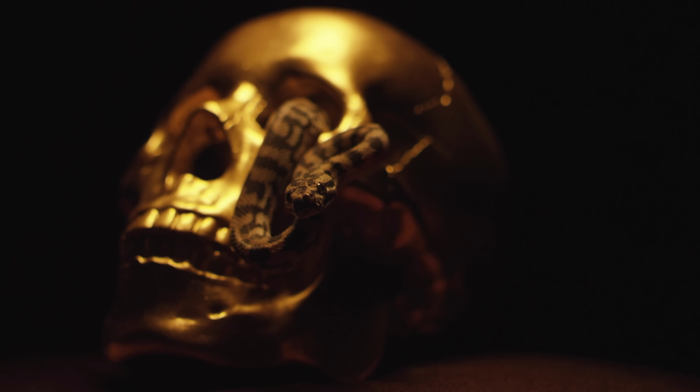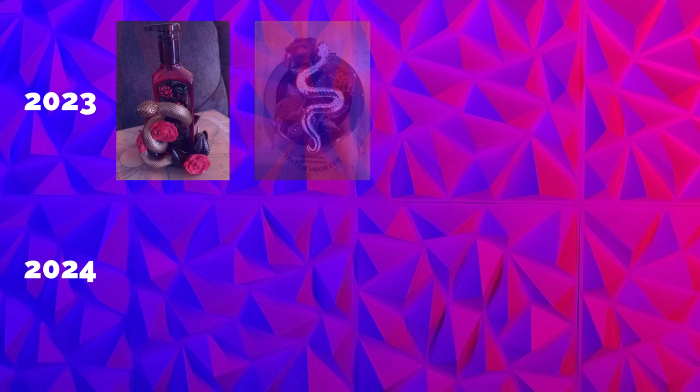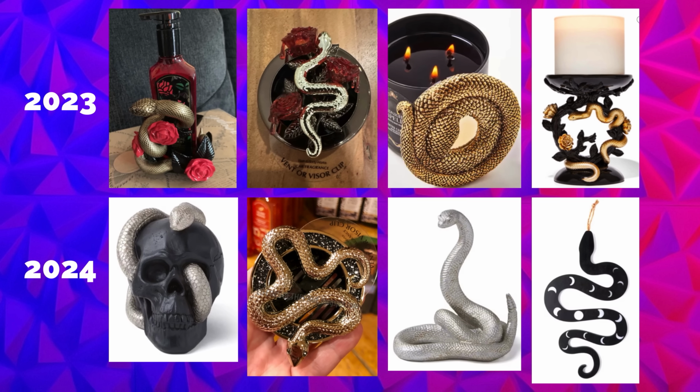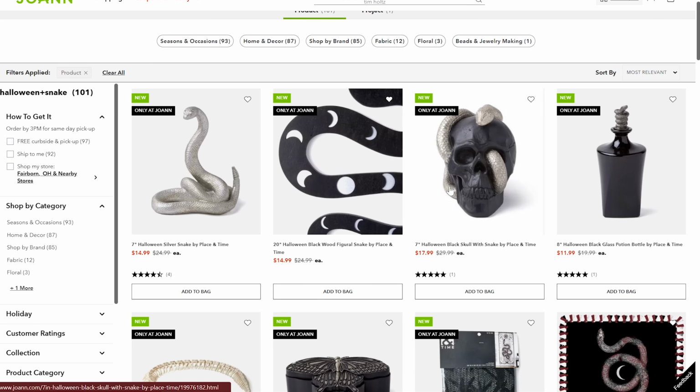So first, snakes are back. Last year, snake designs were everywhere around Halloween. Gold snakes, black snakes, snakes with roses, snakes and skulls. And the trend must have been hot with shoppers because this year, we're already seeing snake-themed items in early Halloween product reveals. And the amazing thing about snakes is that they aren't even strictly Halloween themed.